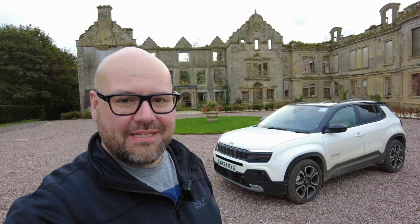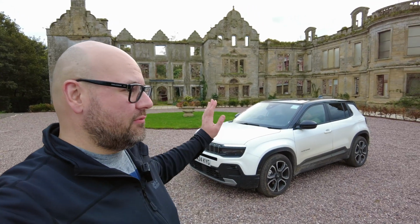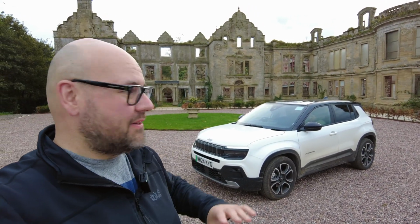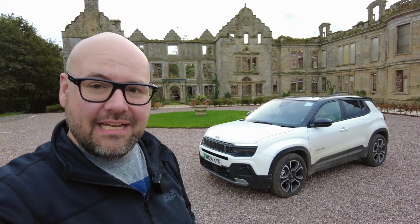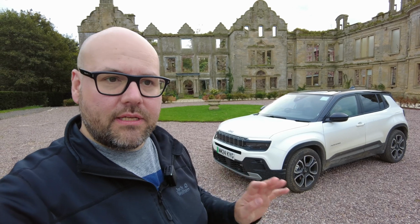To our final destination here in Kirklandton. We're at this beautiful old hall ruins. There's apartments off the back that we're staying at. The Jeep was great. The Avenger was great. Really comfortable. Really good road tripper.